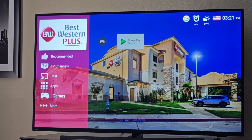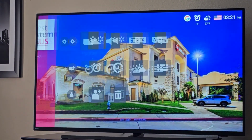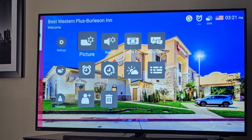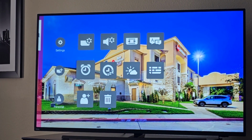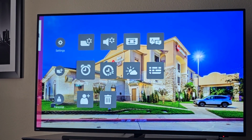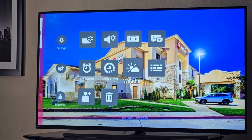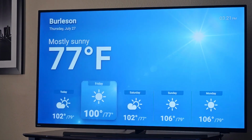You go down, you've got a games app, and then if we click more and arrow to the right, aside from menu languages, picture and sound, you can set the television so it powers itself on and serves as an alarm clock, or you can set the sleep timer so it turns itself off. You might want the weather, see what the weather is going to be like.